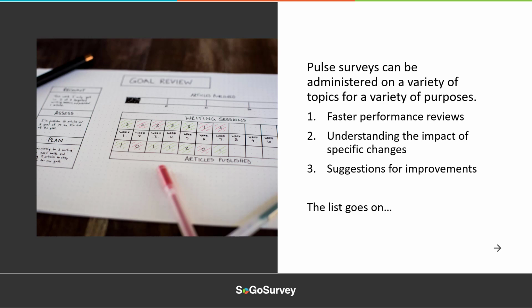Understanding the impact of specific changes is a good one as well. If you've recently implemented a new policy and you want to know how that's impacting people in the organization, that's a really great place to start too. Just a quick check, maybe once after it's gone live, maybe a little bit down the road, you ask the same questions as you're watching that implementation or that rollout.